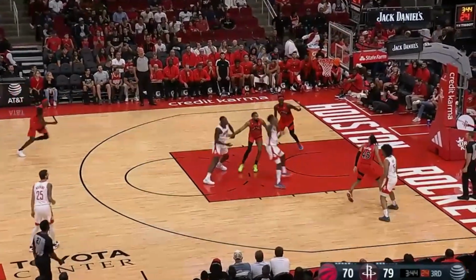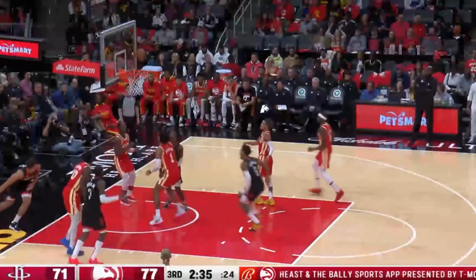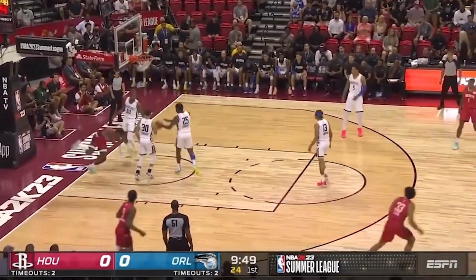I think Tari should most certainly, with his skill set, make an all-rookie team as long as the Houston Rockets utilize him this season and don't have him sitting idly on the bench over players ahead of him. In the Summer League, Tari Eason impressed basically everyone, including Rockets fans and a lot of scouts who had him very low on their draft boards.